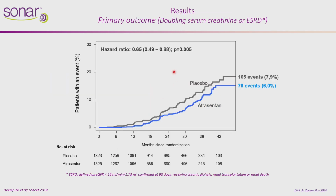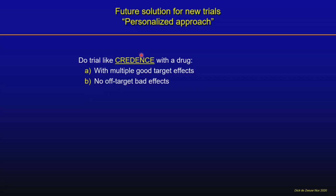And that actually resulted in a trial where it was the first time that we hit a mark of 35% risk reduction in a study that was studying progression of kidney failure. So enriching for good response and leaving out bad response at least gives you, again, a positive trial on top of the renin-angiotensin system, although it still has a lot of non-responders.